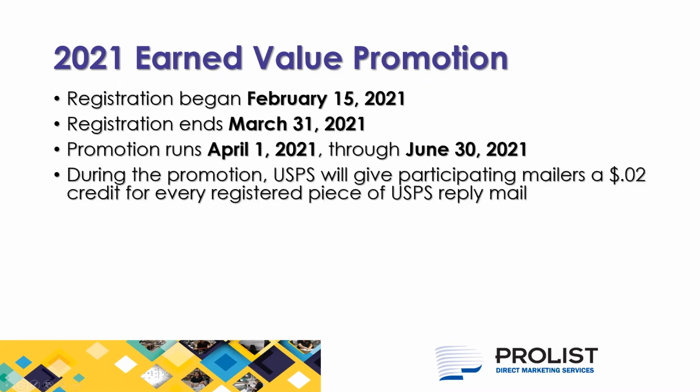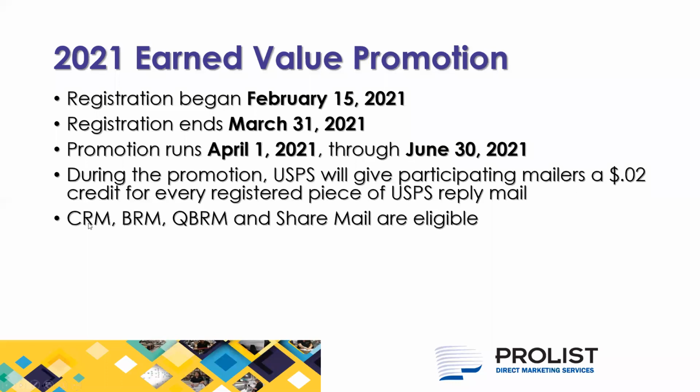During the promotion, the Postal Service will give participating mailers a 2 cent credit for every registered piece of USPS reply mail. Their objective is to get people to put reply envelopes into the mail, so they're going to give you 2 cents, whether it's courtesy reply mail, business reply mail, qualified business reply mail, and share mail are all eligible. Share mail is kind of an interesting one. We see a lot of political mailers have done that, and we've seen it in other applications too. If you have a share mail where someone takes a piece and shares it out to others, those pieces that they're sharing will also be eligible to get the 2 cent credit.